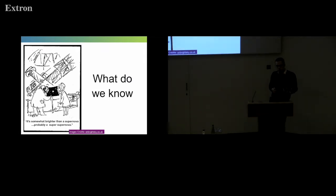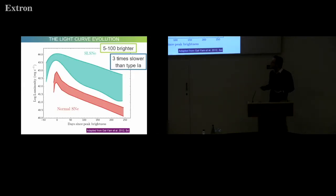So what do we know so far? Usually supernova knowledge is not as fast as the supernova event itself. We get a lot of years to build a little bit of knowledge on what's going on over there. The main questions to answer at the beginning were: what is the mechanism responsible for such luminosity, and how are these supernovae linked to normal supernova explosions? So this is actually what we were dealing with.